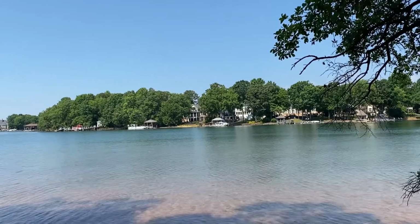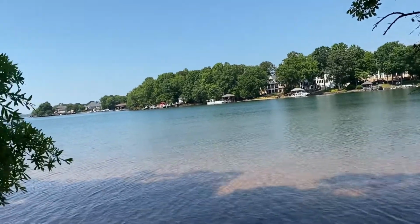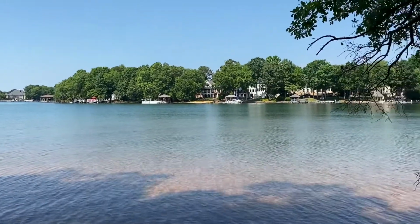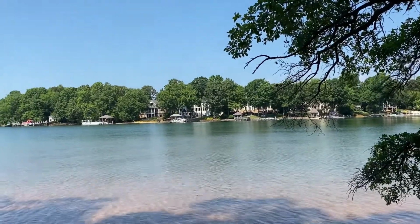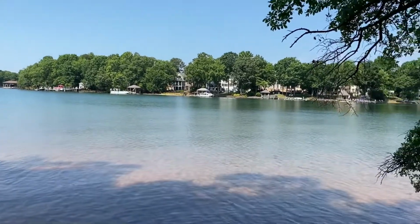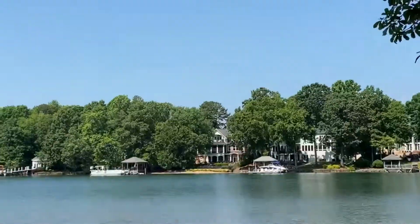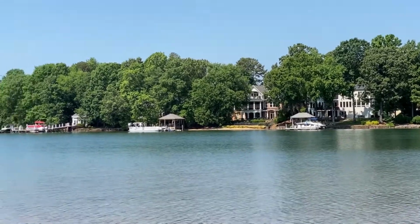Isn't that a beautiful view of the big houses over on the other side of the lake? There's also, and it's got Bob very excited, a golf course. Not that he's gonna go play, but look at those houses. I'll try to move you closer here. You can see. Isn't that pretty?